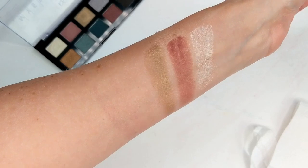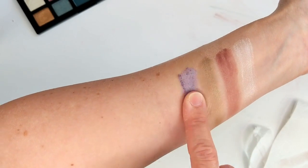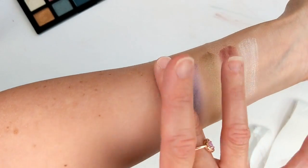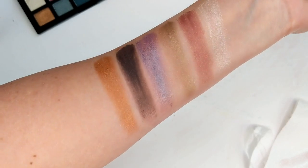Not impressing me a ton so far. They were actually really hard to pick up. The pan size is a little bit on the smaller side. This purple shade wasn't bad. That one was pretty good too. All right, so those next three were a little bit better.